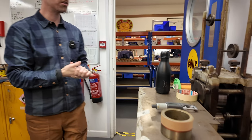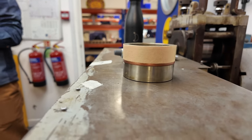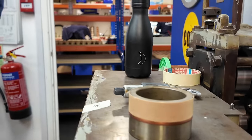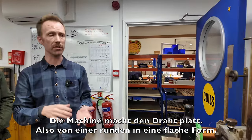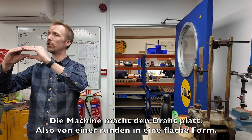So the first thing that we do is we purchase various different grades of copper wire, different gauges. The copper wire looks like it doesn't have an insulator on it, but it does. It has a clear enamel insulator on it. And we take that round section of copper wire and we put it through our wire flattening machine. What this machine does is it takes that round wire and it squashes it down into a rectangular shape.